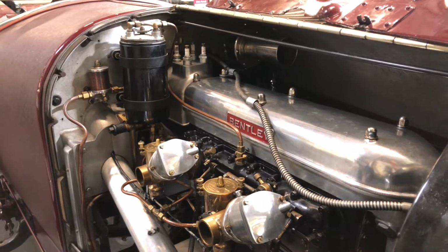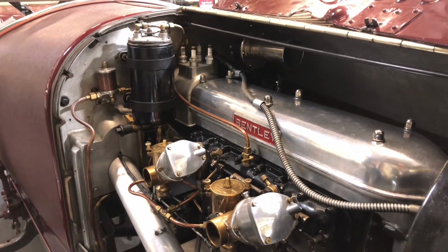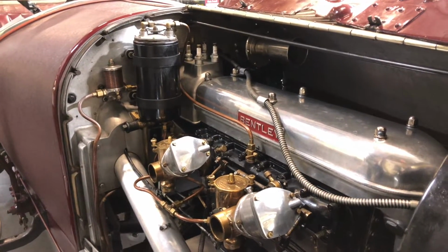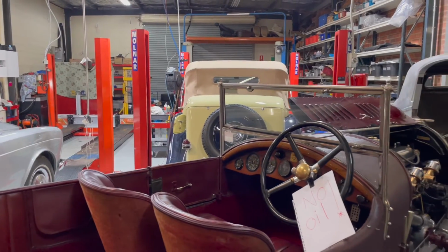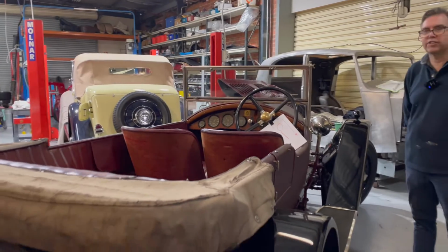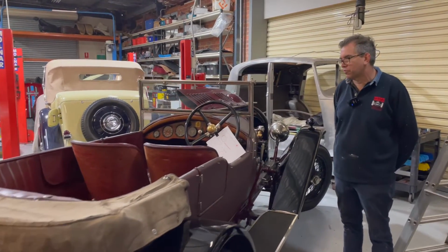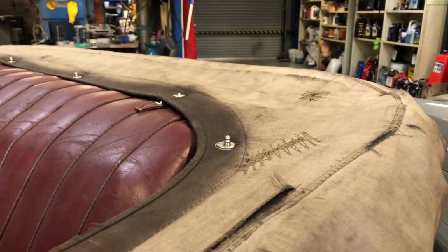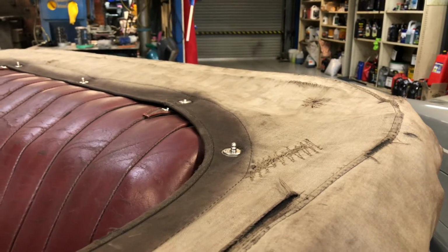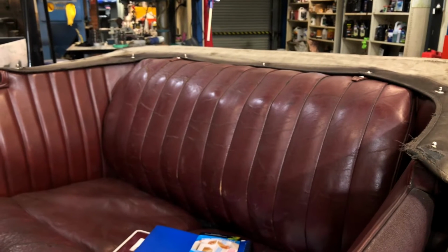This car is a beautiful Australian delivered car with an original Van den Plas body. Most of them have been converted to Van den Plas spec speed models, but this is actually the genuine thing rather than one that's been converted, with an original body and even some of the original upholstery and most of the original components. So very, very valuable and special car, this one, because it is so complete and original.